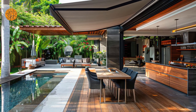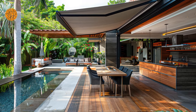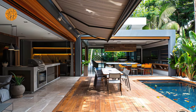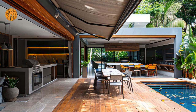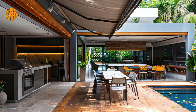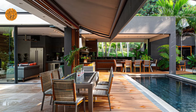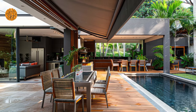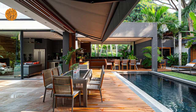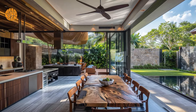Fully equipped with top-of-the-line appliances, weather-resistant cabinetry, and ample counter space, these kitchens are designed to cater to the most discerning of culinary connoisseurs. Sleek grilling stations, wood-fired ovens, and state-of-the-art ventilation systems ensure that every dish is expertly prepared and presented with the utmost care and attention to detail.